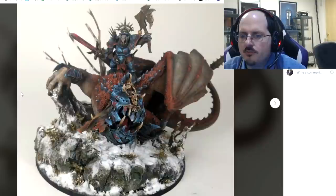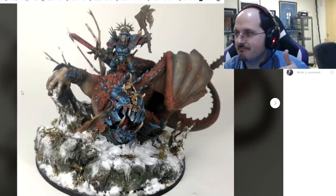But overall, this is a really cool fig. I think you did a great job with it. It is the best version of the Magma Dragon I've ever seen. So there you go.